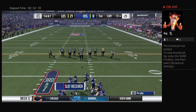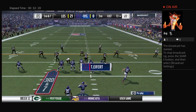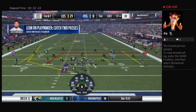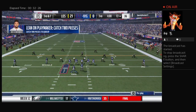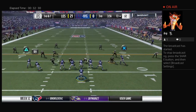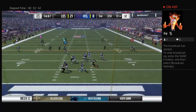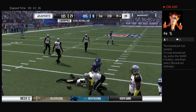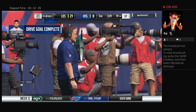Defense looking to hold serve one last time here on 3rd and 7. Right. Here we go now. Throwing is Garoppolo on 3rd down. Over the middle to Beckham. And he'll be about a full yard shy of the 20 at the 19-yard line.